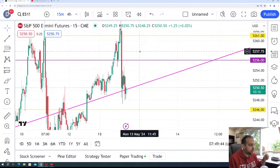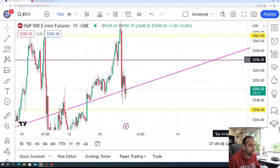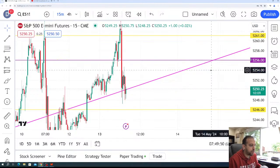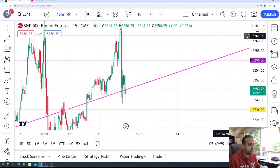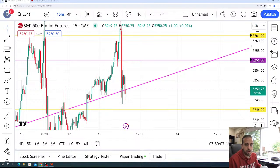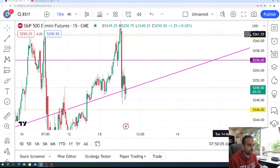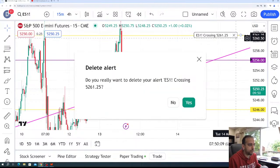Oh, also, I'm in a paper account. Let me see if I can create an alert. So there's one alert right here. This little gray tick right here, I don't know if you can see it. This is an alert. And then, yeah, there's your second alert. So you can have more than one alert. I'm going to get rid of those.